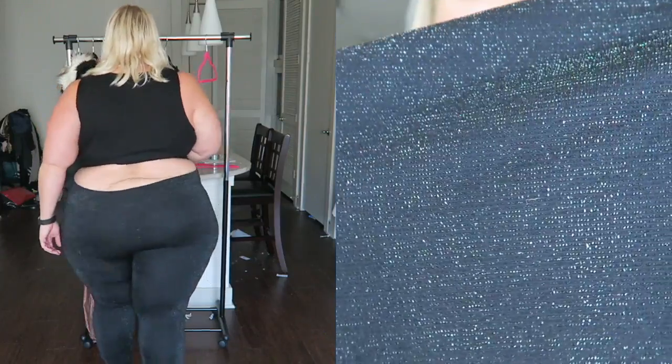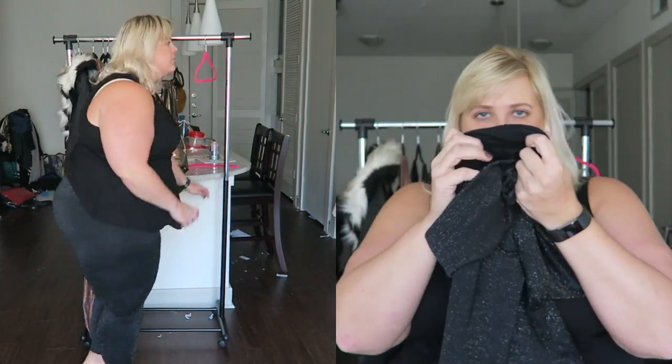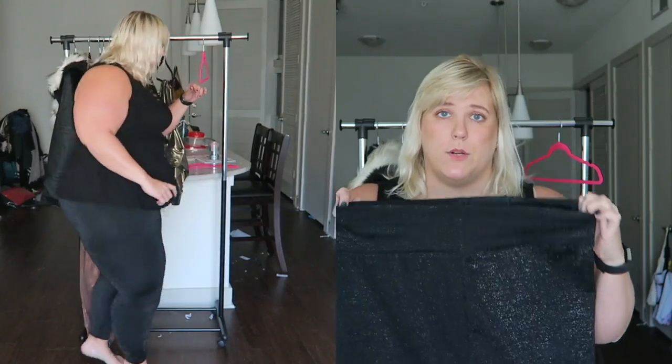And the last item I have is also sparkly. It's a pair of black leggings with that kind of silver thread through them. Sparkle, sparkle, sparkle. These are also from Maurices, and I got them because they're fleece lined. So soft, so soft. I got them because I'm going to visit my parents in Ohio, and it is cold as all get out there.